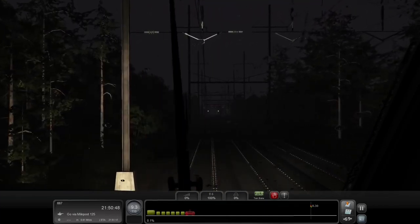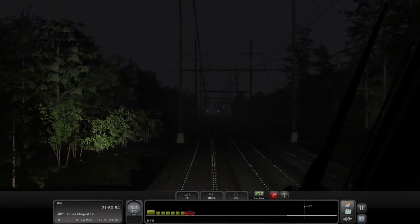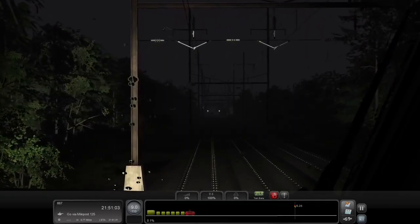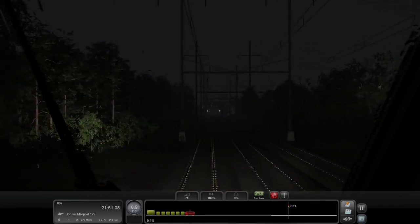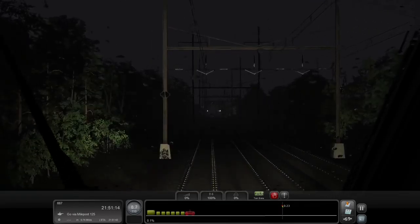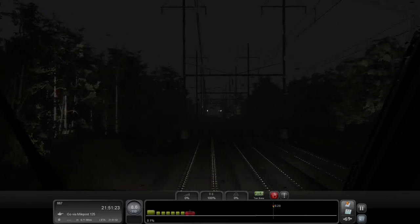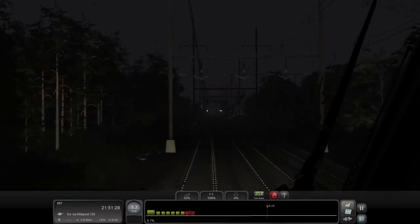Once I blow the horn, the lights come on. You can notice that the lights are flashing back and forth as well, which is a nice little touch. Trains actually do that in North America, by the way. Some of them do, not all of them, but some of them. We have to keep blowing the horn to make the ditch lights keep working, I guess. So we're going to have to keep doing that. A little more speed here, please. And thank you.